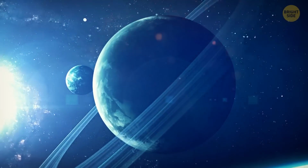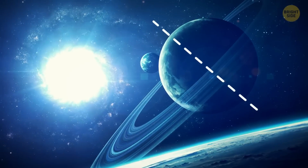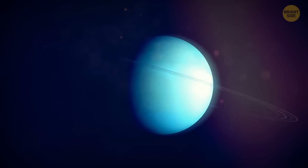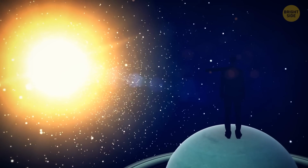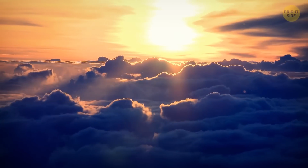But its tilt is so pronounced that most of the time, either one or the other pole is pointed toward the sun. That's why the daytime length at the North Pole is almost half a year, and a year on Uranus is as long as 84 years. If you lived on Uranus closer to its North Pole, you'd be able to see the sun in the sky for 42 years. That would be the summer. After this, the sun would go down, and you'd have to live the next 42 years in the darkness. It'd be the winter on the planet.